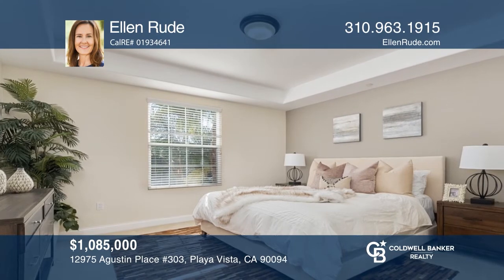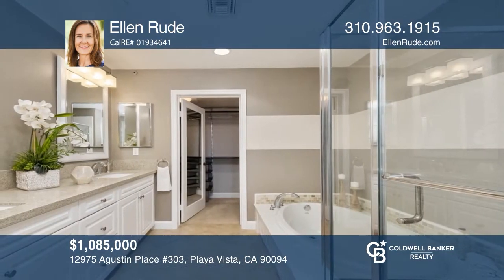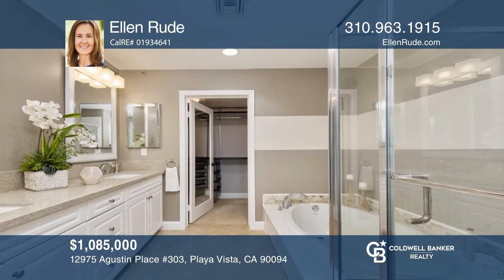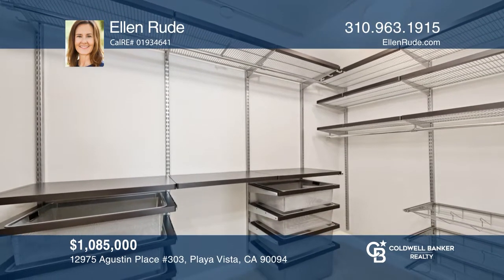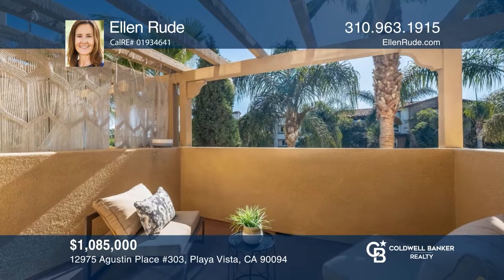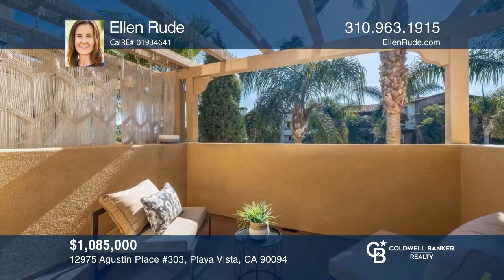The master bedroom ensuite has a spa-like bath and a large walk-in closet. A west-facing balcony takes in the soothing late afternoon sunsets and provides great space for barbecuing. To see it yourself, schedule a tour with Ellen Rood.